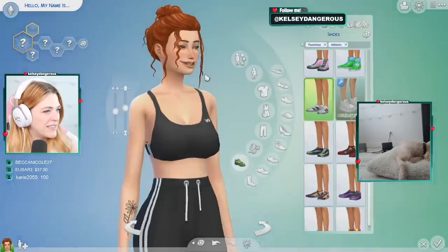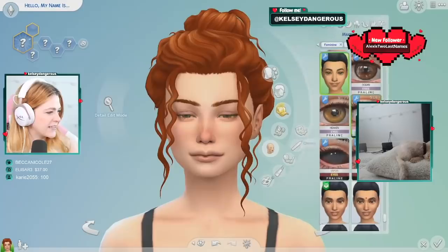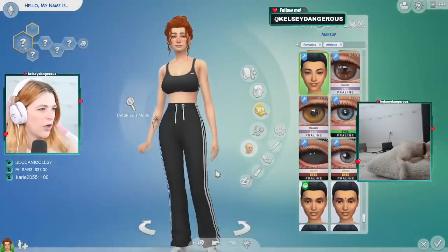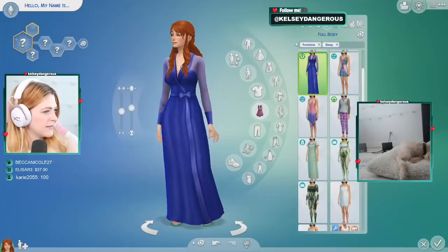Is it a new CC? I think these are new for me. All of my CCs are praline eyes. These are all the ones I have. But I think I downloaded that one with a new pack of makeup and it came with it. And I was like, oh, nice.